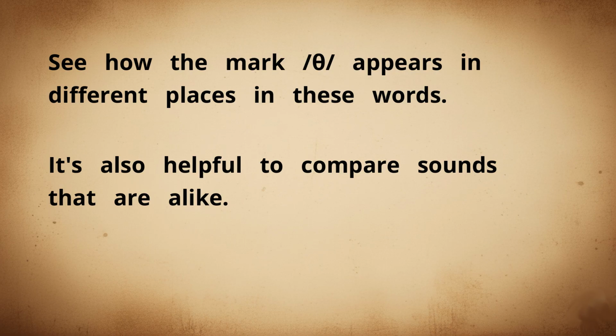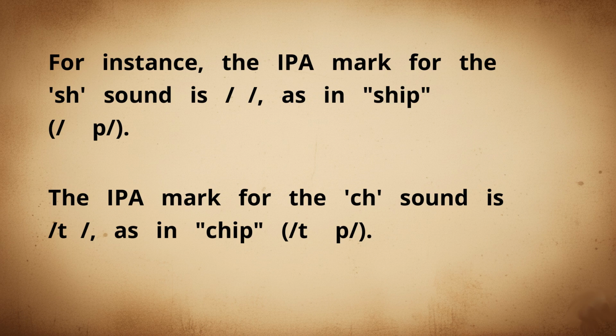It's also helpful to compare sounds that are alike. For instance, the IPA mark for the sh sound is /ʃ/ as in ship /ʃɪp/. The IPA mark for the ch sound is /tʃ/ as in chip /tʃɪp/.